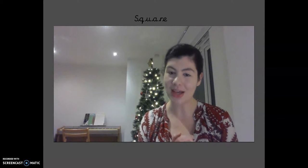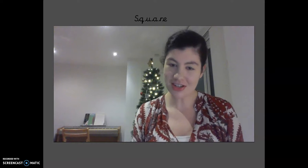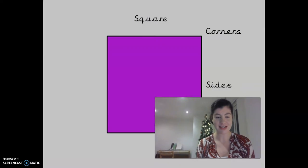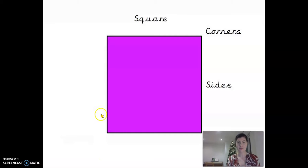We're going to have a little think about our shapes. We're going to have a look at some shapes and see if we can remember what they're called and how many sides and corners they've got. So this is my first shape. What is this shape called? Can you tell your grown-up or tell me? That's right, it's a square, and this says square. We do have a square, it's a big purple square.